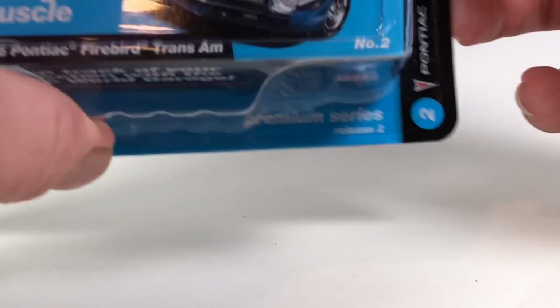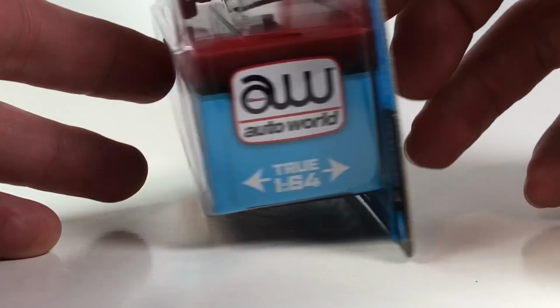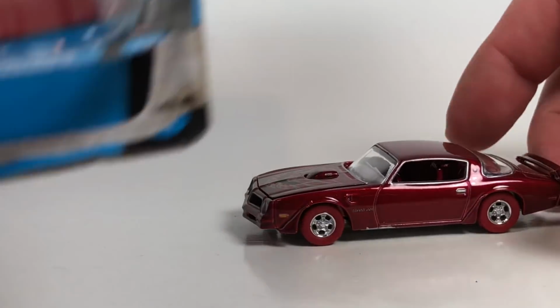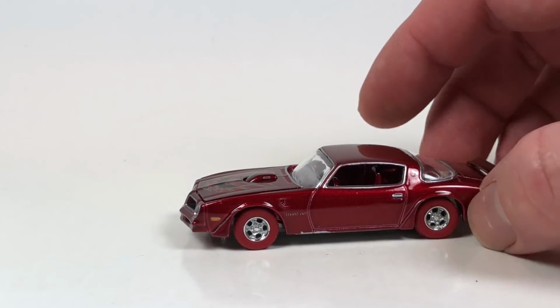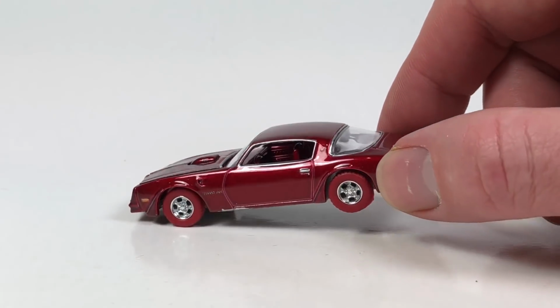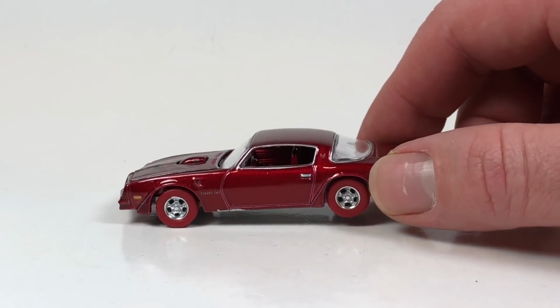And then what should we go over next? Should we do some Auto World Ultra Reds? Why not? So let's start with this. This is 1976 Red Trans Ams, from Auto World Premium 2018 release 2, in all of its red, ultra red tire glory, which I already explained. Not a huge fan of it. It does look pretty striking on this all red car, including the fact that these also have ultra red interiors.